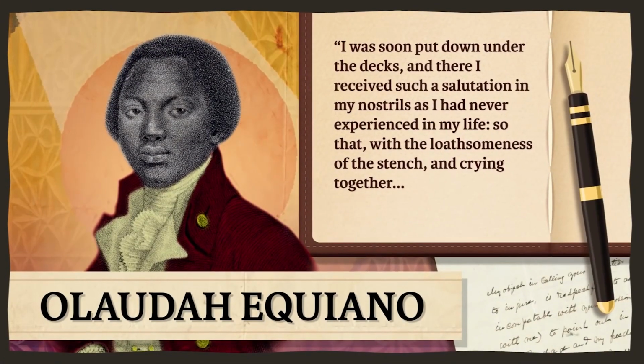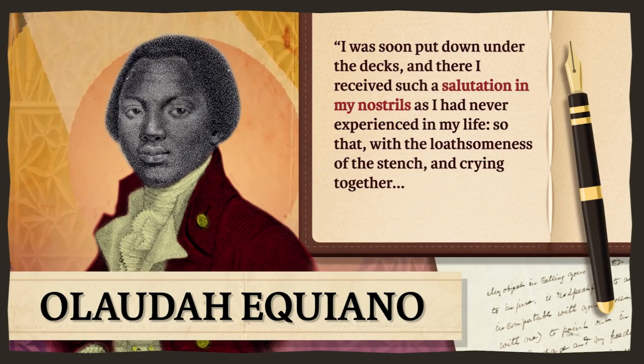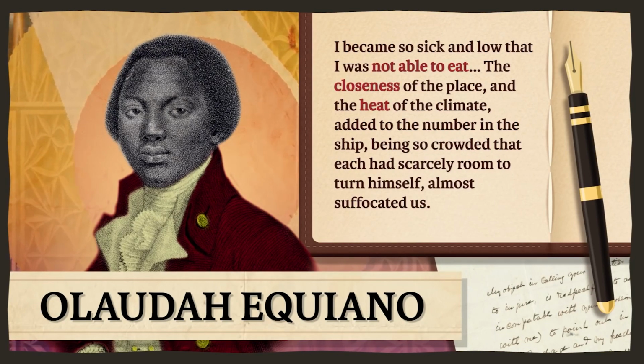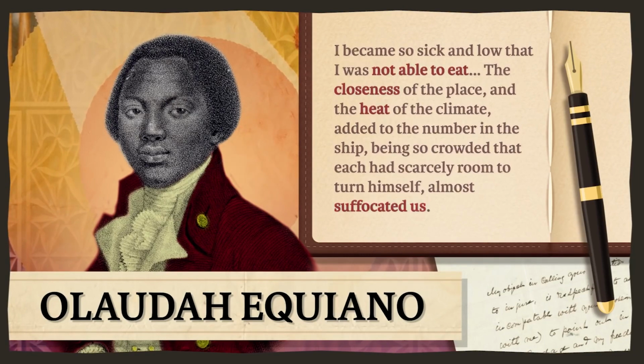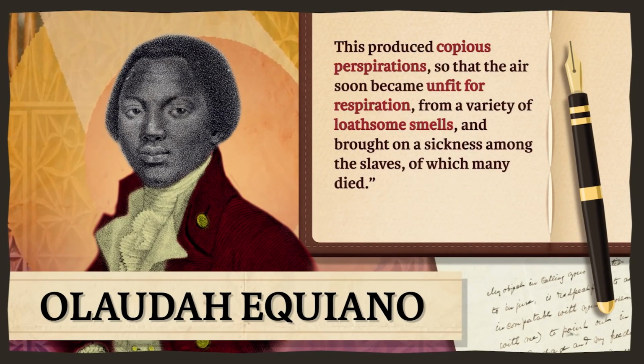I was soon put down under the decks, and there I received such a salutation in my nostrils as I had never experienced in my life, so that, with the loathsomeness of the stench and crying together, I became so sick and low that I was not able to eat. The closeness of the place and the heat of the climate added to the number in the ship, being so crowded that each had scarcely room to turn himself, almost suffocated us. This produced copious perspirations, so that the air soon became unfit for respiration from a variety of loathsome smells, and brought on a sickness among the slaves, of which many died.